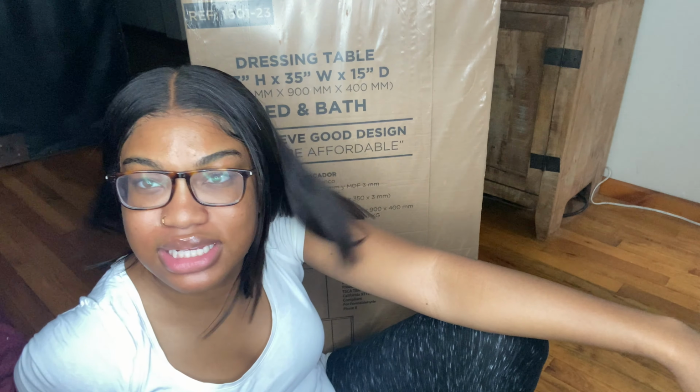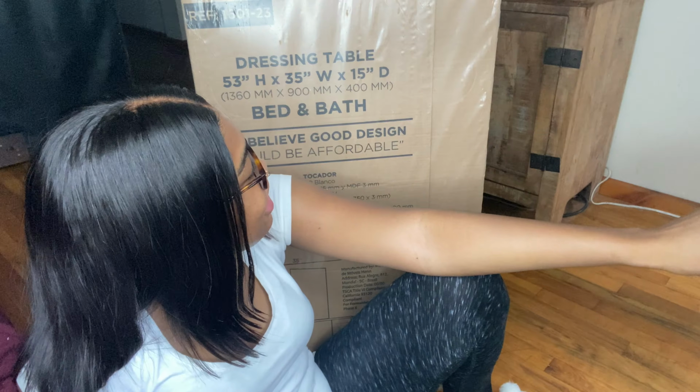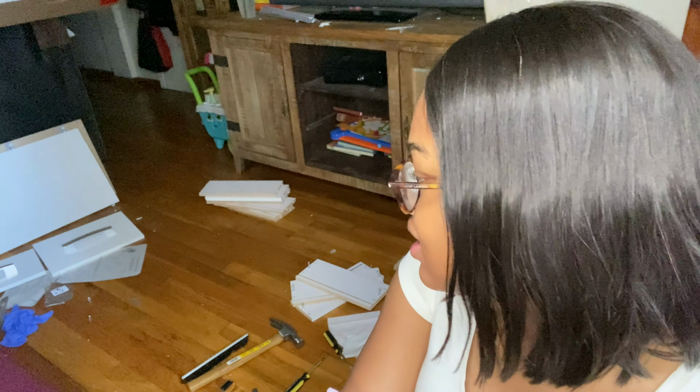So after this, I'm probably not gonna do another room makeover. I'm just gonna let it be until I move out. We gonna see how this goes because honestly, I'm kind of tired of putting stuff together. Yeah, I'm so excited. Can you believe I've been sitting here for a good 2-3 hours trying to figure this thing out? And this is all I got to show for it.